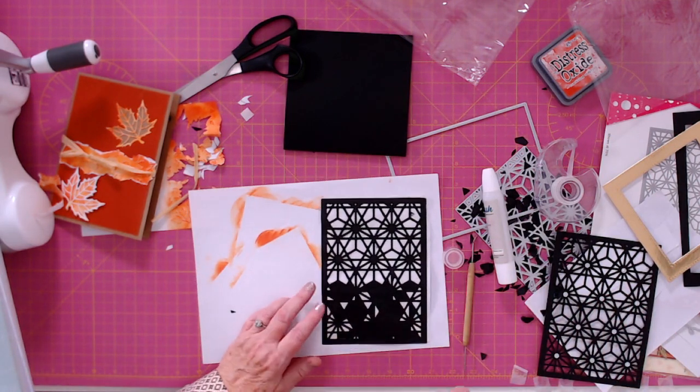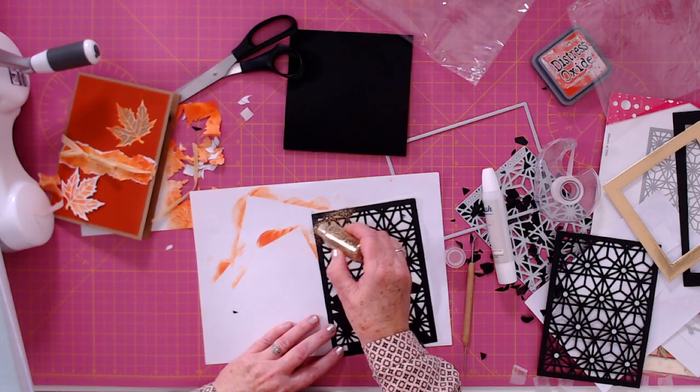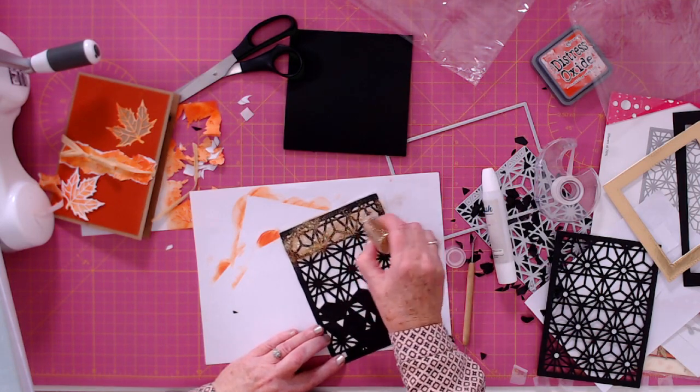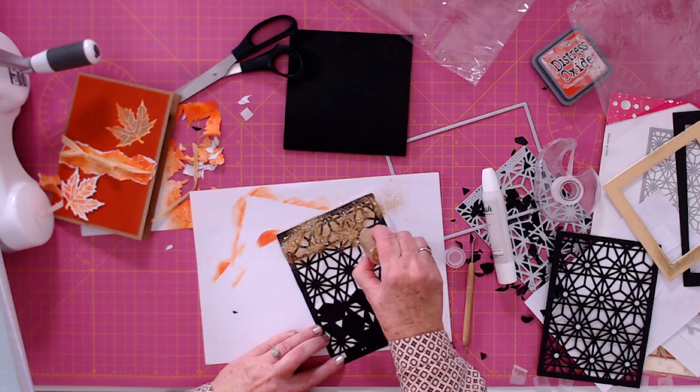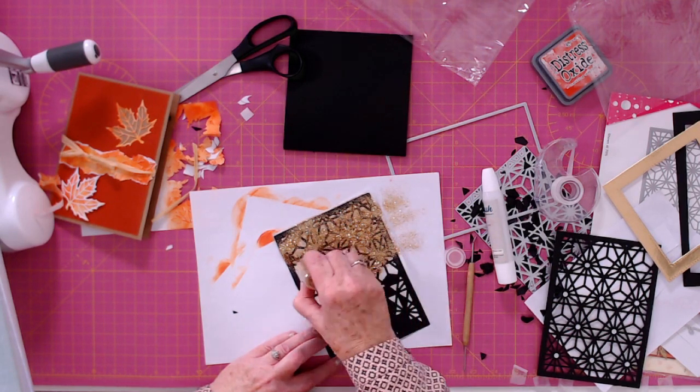But I've just found I did bring some glitter, so I'm just going to, this is going to be very messy. Oh, we love messy. We do love messy. I find glitter all over the house when I finish doing something.